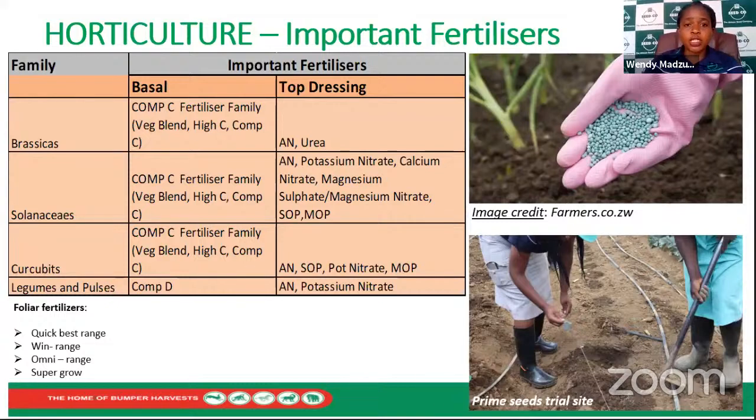Just to give an overview of horticulture fertilizers that are important, horticulture products can be established throughout the year, and there's a wide range of cropping that is happening in the horticulture sector, intensive and extensive. So for the basal fertilizers in horticulture, you need to make sure that you understand that basal fertilizers differ in what they are going to bring to that horticultural crop and what it desires. Some horticultural crops are sensitive to chlorine quantities in the basal fertilizer. So they will require compound C or vegetable blends or specific fertilizers that are outlined as basal fertilizers for that particular crop. You can come in with top dressing fertilizers, your AN.